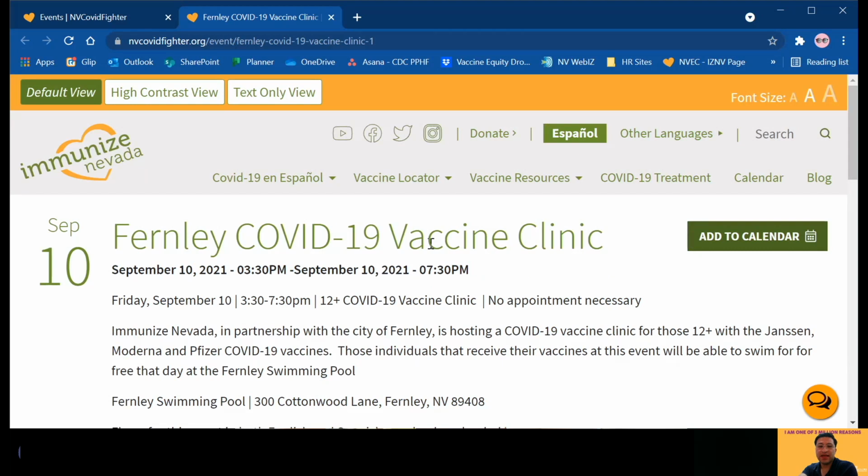All right. That is the NV COVID Fighter, both calendar and vaccine locator. We can circle back at the end if there are more questions, but I do want to get to those questions that we had compiled from different staff.